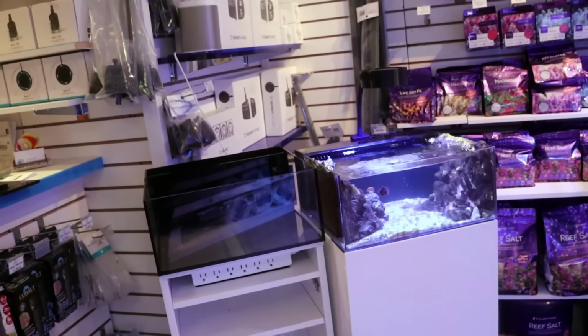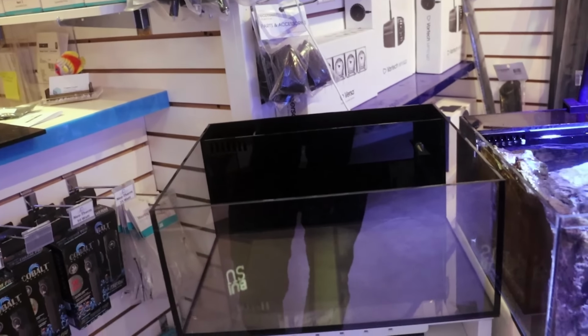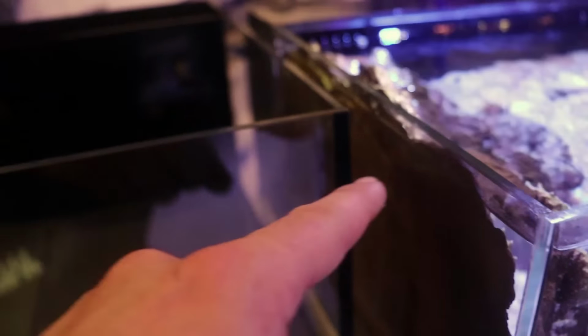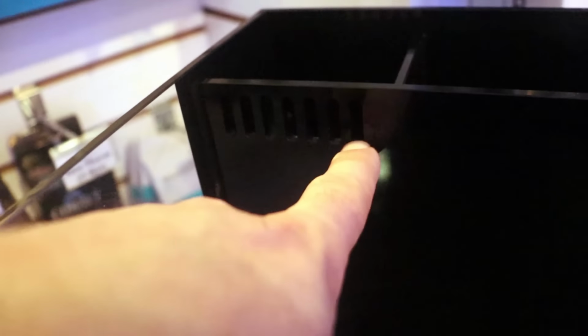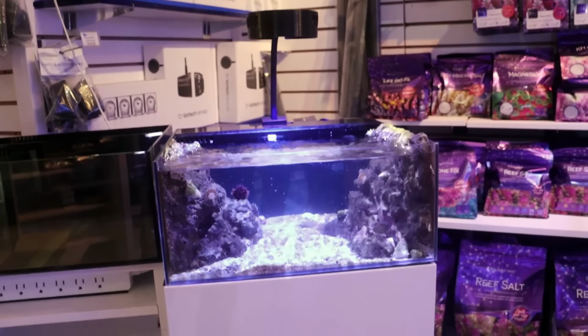Why am I switching the tanks? We have a newer version of our tank, with slight modifications. This one is now 2 years old. You can see the silicone here is clear. This one is black. Minor changes to the overflow in here. And I also want to change the rock work. I know we just set it up and it looks pretty cool and funky.